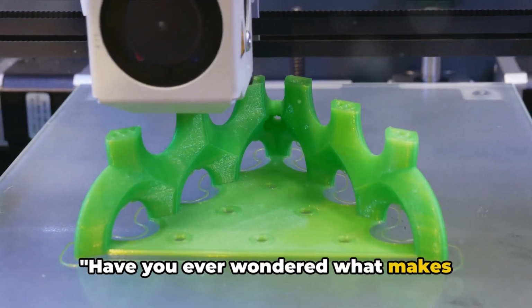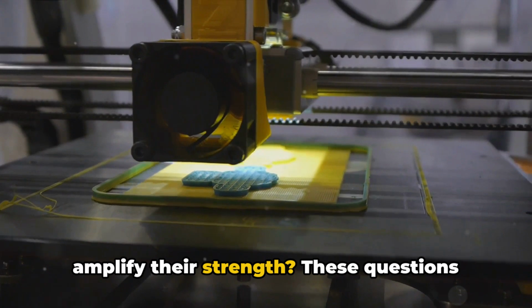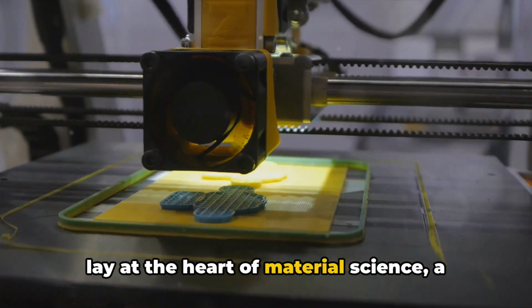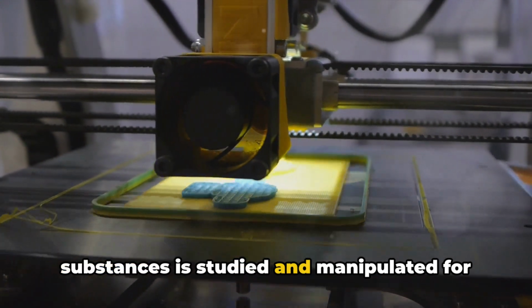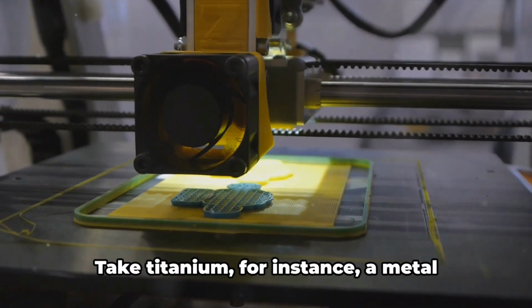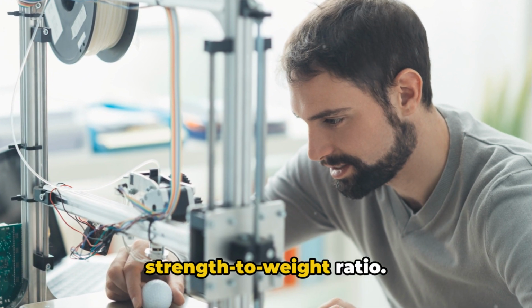Have you ever wondered what makes materials strong? Or how technology can amplify their strength? These questions lay at the heart of materials science, a field where the inherent strength of substances is studied and manipulated for various applications. Take titanium, for instance, a metal known for its remarkable strength-to-weight ratio.